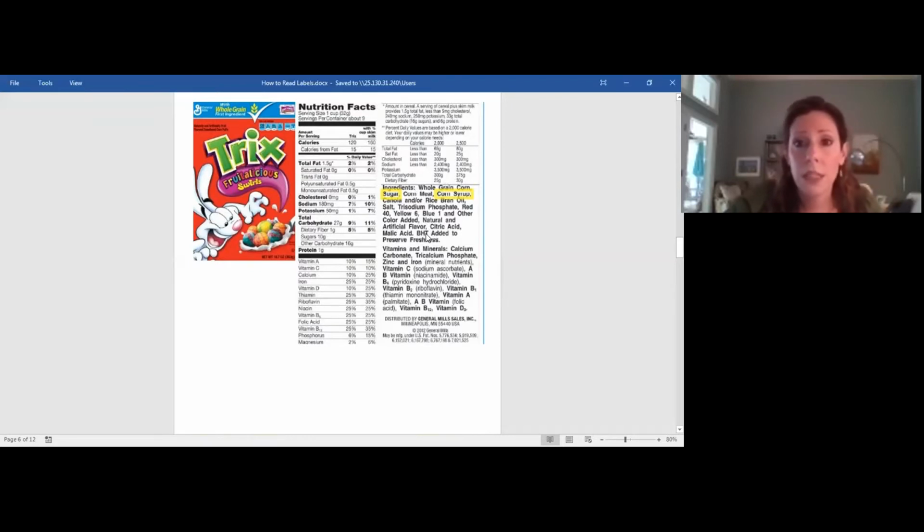Now we see a bunch of items that are hard to pronounce, unrecognizable. We see the combination of words and numbers. These are some of the toxic artificial colorings that we see, and some of the preservatives. BHT is in this one. It doesn't tell you what the source of the vitamins are, so we're going to assume that they're synthetic.